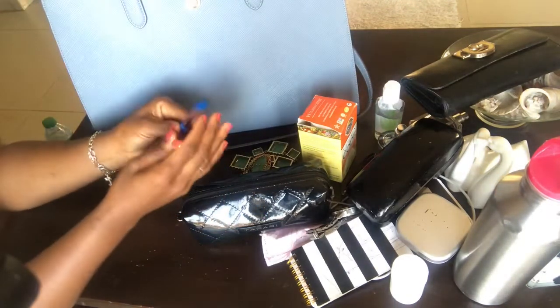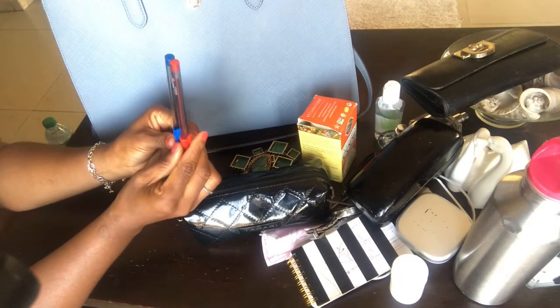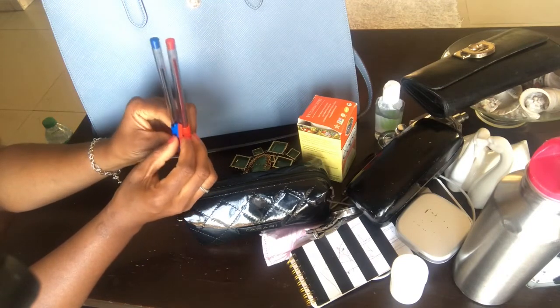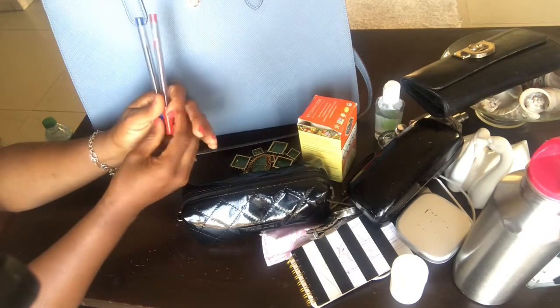Okay, so this is my pen. How many of you take a pen along? A pen dealt with me because it kind of overflowed in one of my bags. Gave me a very bad dent. So I get really very careful in carrying a pen. How do you take your pen?